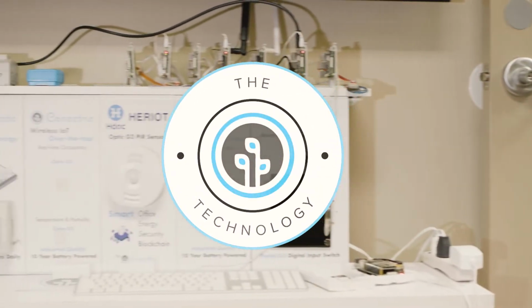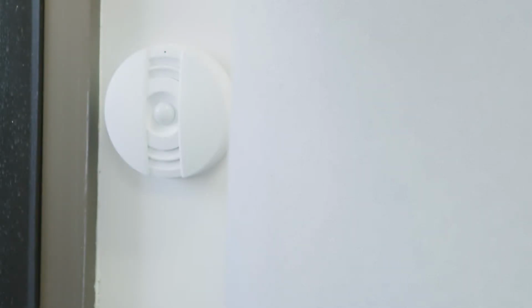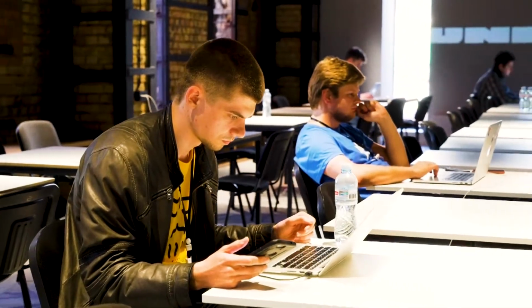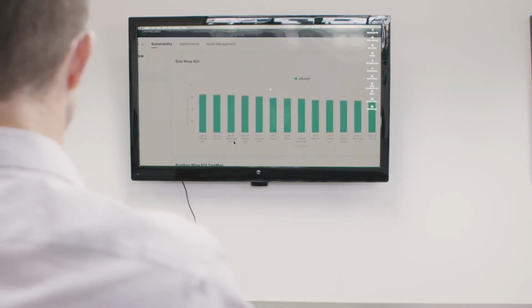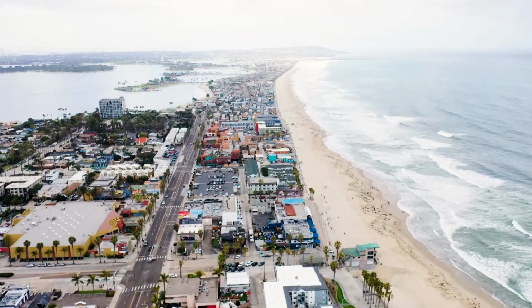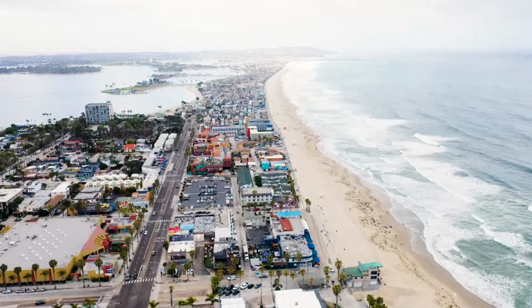Conectric is fundamentally a technology that enables buildings, the devices that operate within buildings and their systems, the people that occupy and use buildings, and then intelligent software and artificial intelligence to all be able to communicate and interact with each other in order to form smart building and the smart grid and smart city of the future.